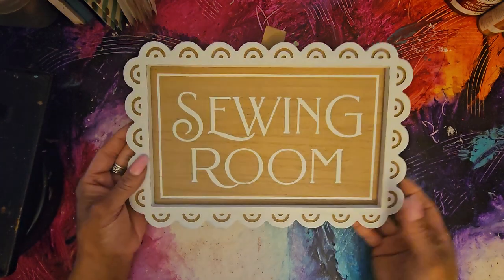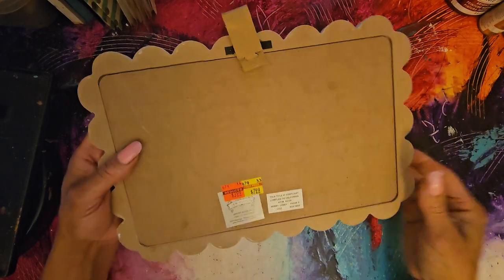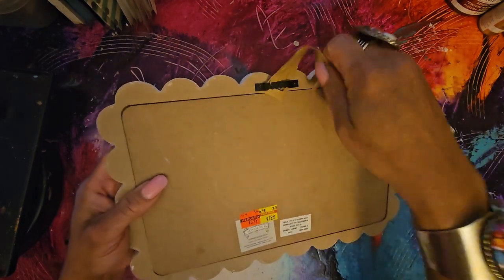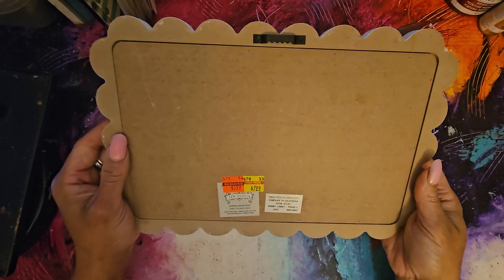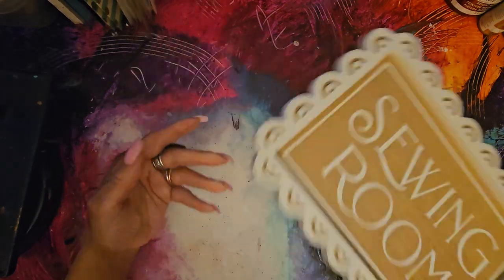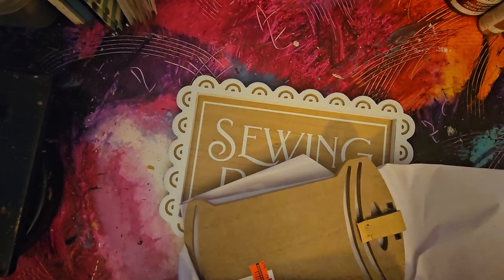So, look how cute this is. I can use it as a tray or I can hang it because the thing is right here to hang it. And it was regularly $7.99, got it for $3.99. So I thought, that's beautiful. So I love that. Next.